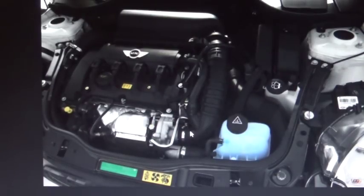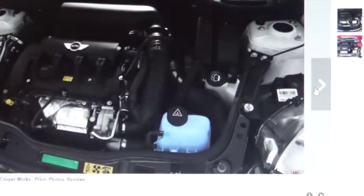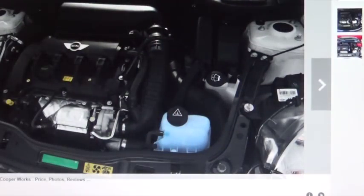And I said, you know what? Let's just replace this part and see what happens. So he ordered the part online, and shortly after that he said it's the same problem. It's really getting rough. He was just going crazy, completely losing power even at the lower RPM at this point. So that was like 2 weeks later.